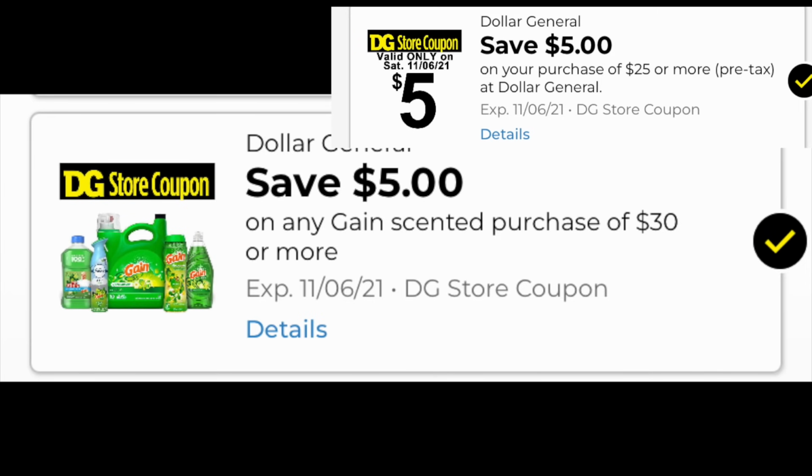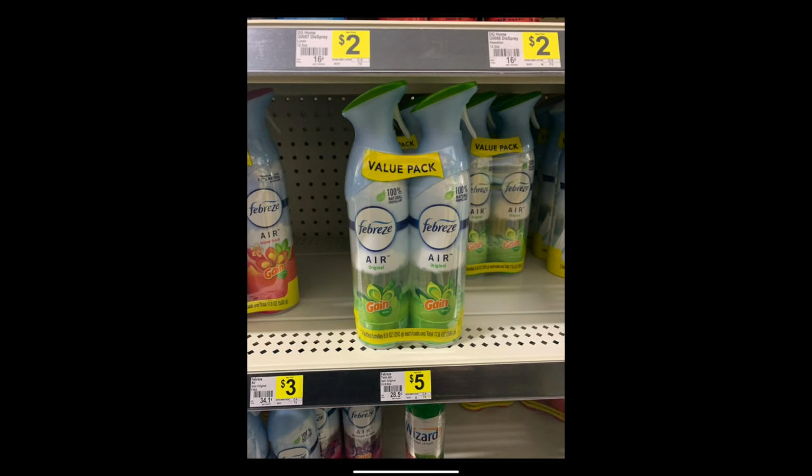This next deal is with insert coupons, and it's for more advanced shoppers. You need these 2 little friends loaded, so make sure you have them both on your store card for this little dealio. We're going to be grabbing 6, yes, 6 of these double packs. Make sure it has the Gain logo.